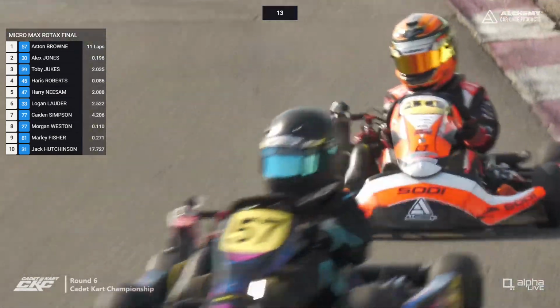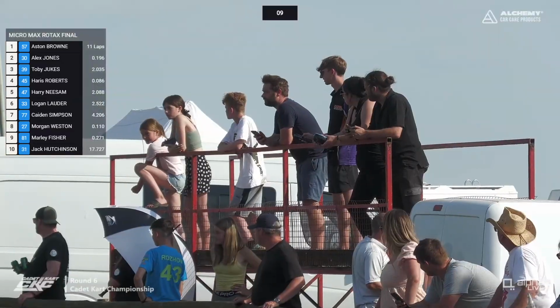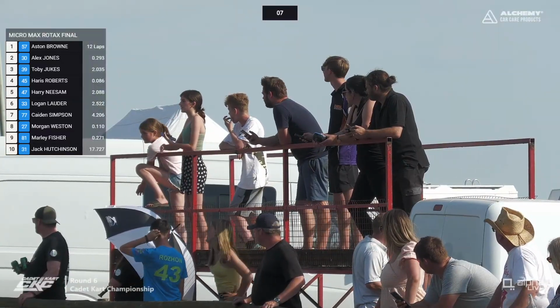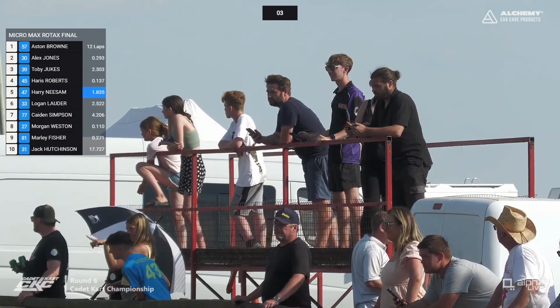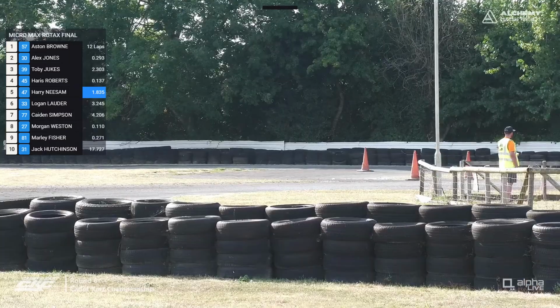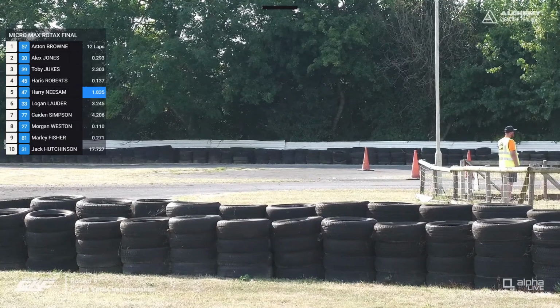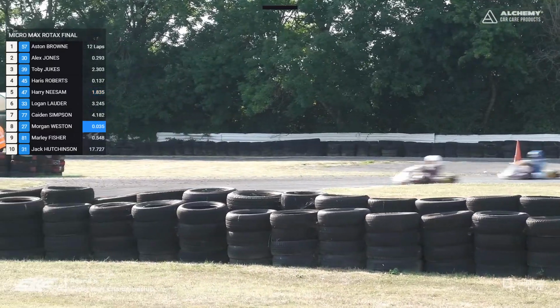Between the two of them, though, they've got a 2-second gap back to Toby Jukes and Harris Roberts, who are still battling it out for the final step on the podium. The time at the top of the screen elapses. Brown leading the way then from Alex Jones.